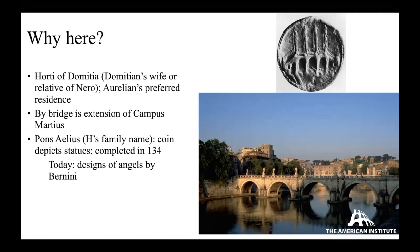So by building a bridge, you're now making it publicly accessible, very easy to go over to this portion of the area. Beforehand, it was really just an area used by the imperial family. Now it's for everybody to get connected to the new mausoleum in the city, the one that's going to surpass the Mausoleum of Augustus. Name the bridge after your family name, and it's completed, according to this coin, by 134.